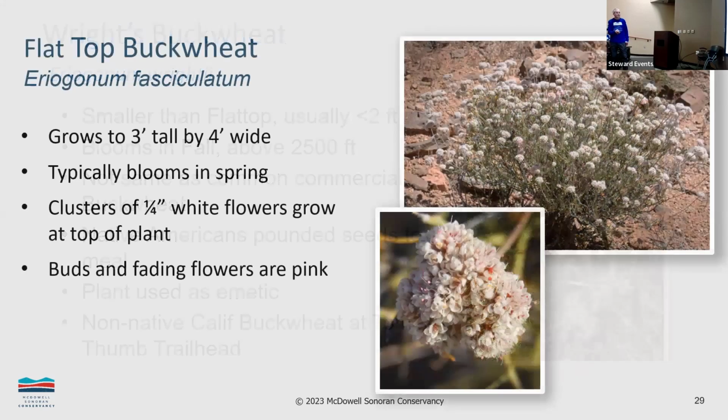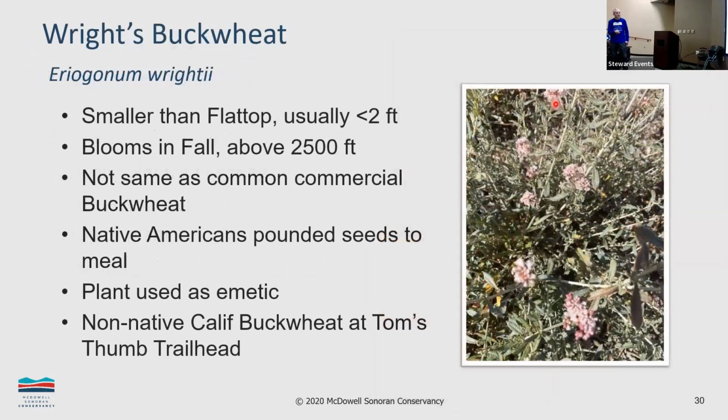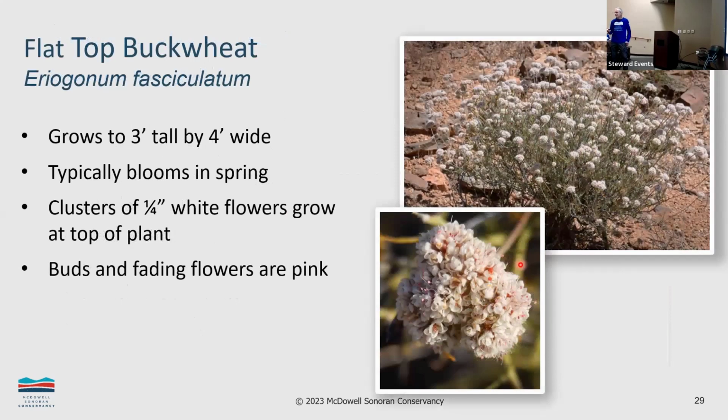In the flat top buckwheat, the flowers all occur sort of at one level across the top of the bush. On ripe buckwheat, the flowers are along the stem. The flowers look kind of the same, but they occur in different spots. And ripe buckwheat is a smaller plant than flat top. And it's not the same kind of buckwheat that you buy in the store. That's just called buckwheat.